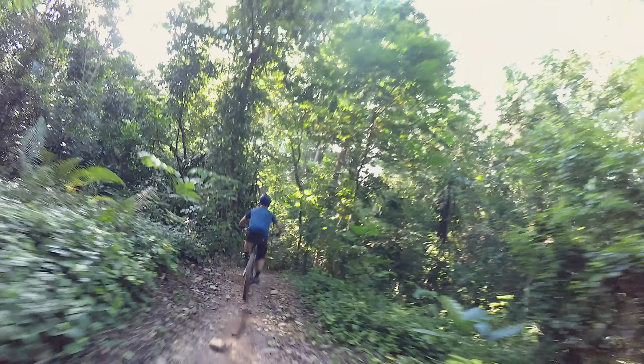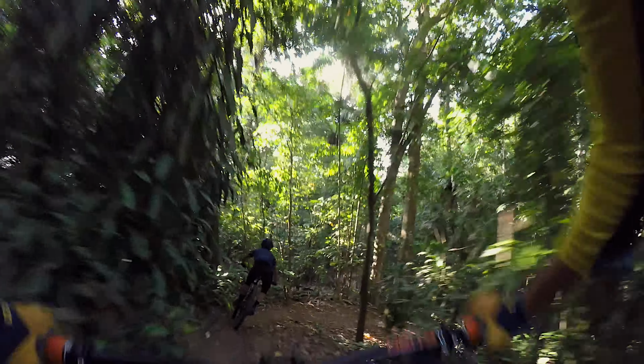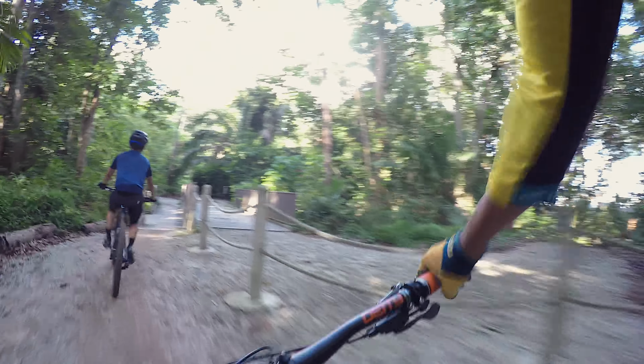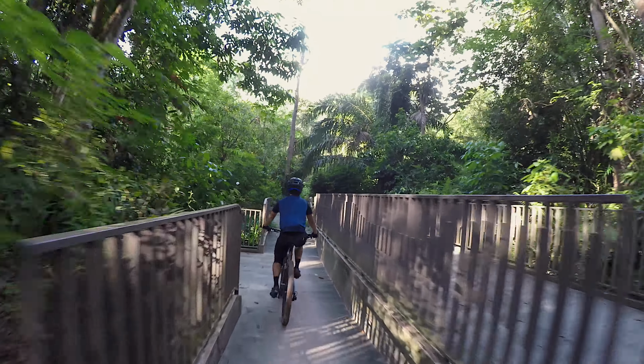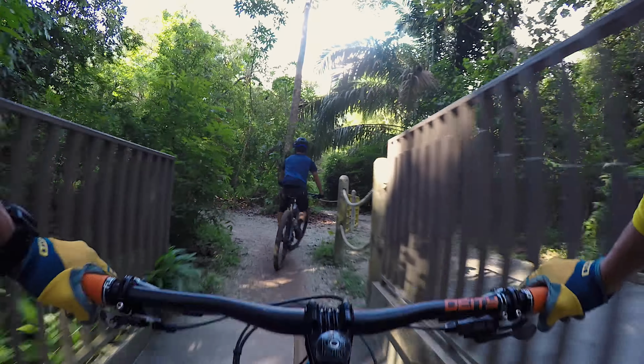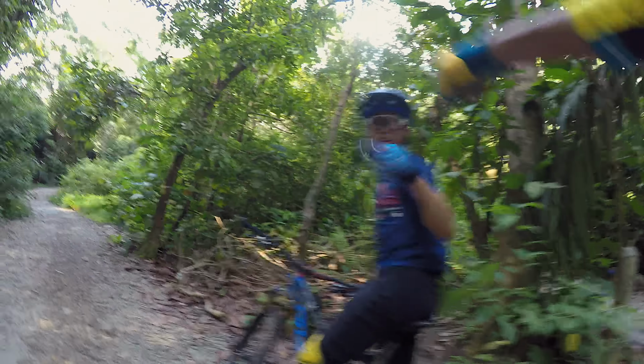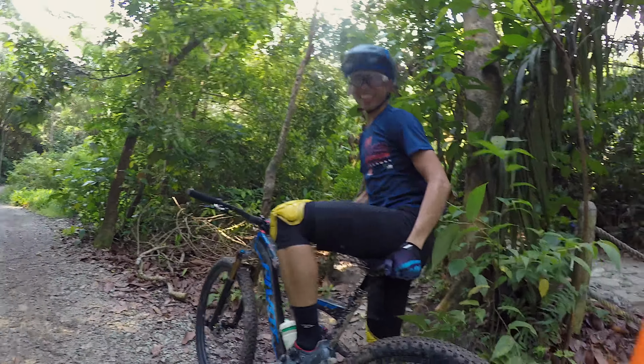It's funny, some bikes are tacky, some bikes are loose. Yeah. Like that. You saw that? Nice. So we just crossed this bridge over here, which is next to the waterworks. And we take a breather. Yeah. It's pretty sick, man. Yeah. I like that part.